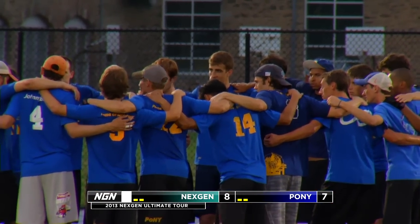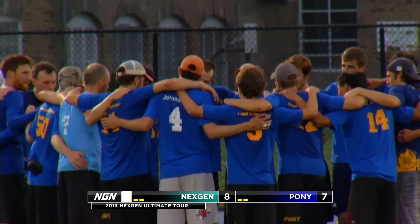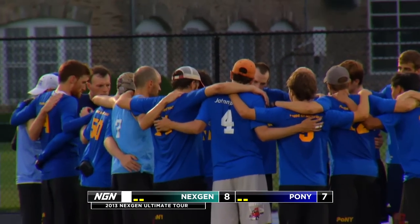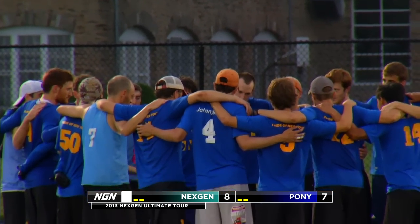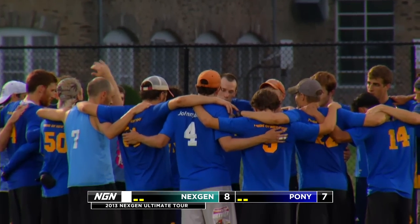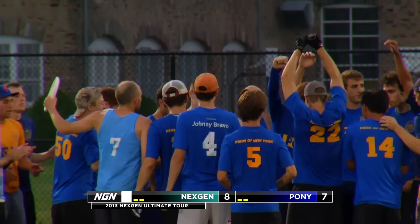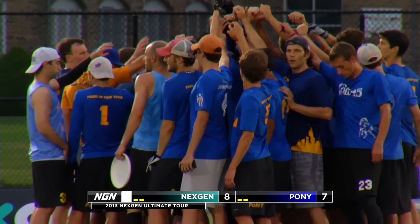So NexGen was able to take half on a nice play from Freechild. Montague to Freechild. Heard a lot of that so far on the tour. And so far tonight, it's been some pretty clean offense from PoNY, getting a lot of players involved. Marsh, Mazer, and some great defensive plays from a new PoNY player, Cox.